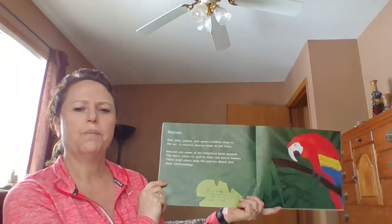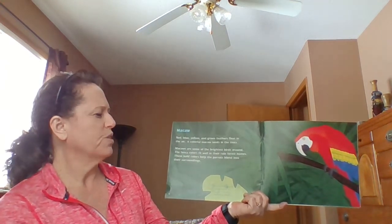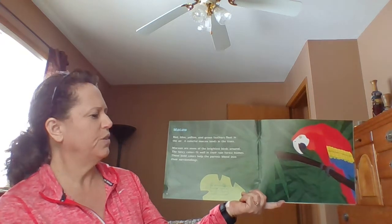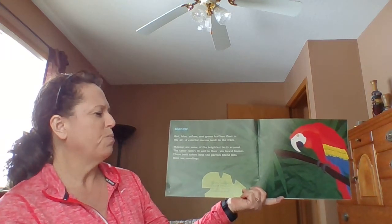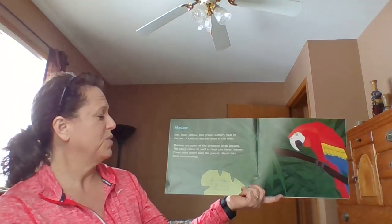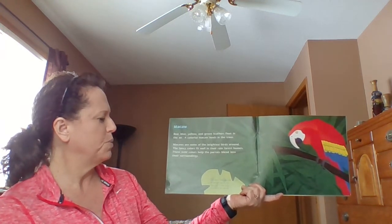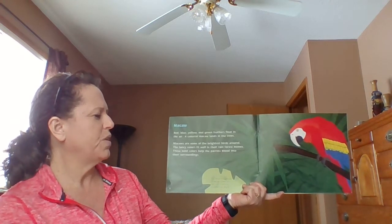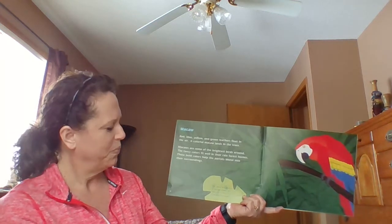This bird is called a macaw. Red, blue, yellow, and green feathers float in the air. A colorful macaw lands in the trees. Macaws are some of the brightest birds around. The fancy colors fit very well in their rainforest homes. These bold colors help the parrots blend right into their surroundings.